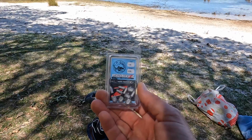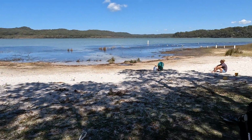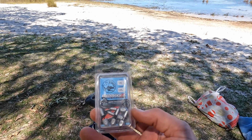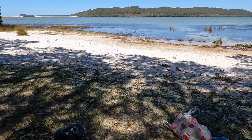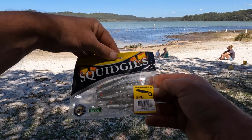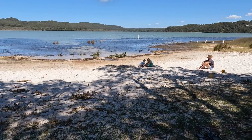Alright, so this is about a metre deep. This whole sand flat's only about a metre deep. Going to run a 1/6 ounce in a 10 light from your jig head. Got this 95mm wriggler prawn from Squidgy to start with.